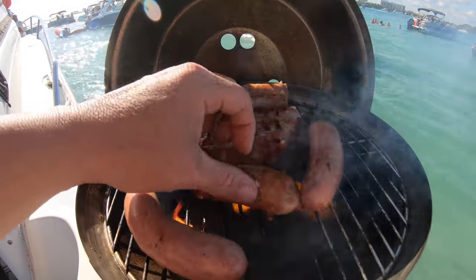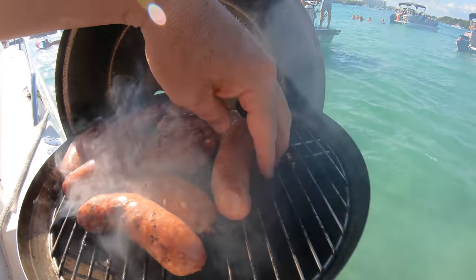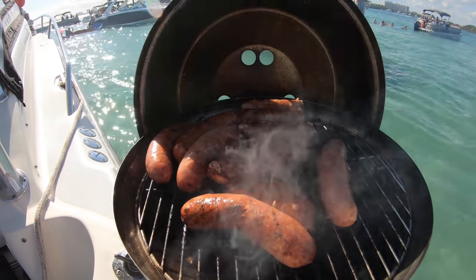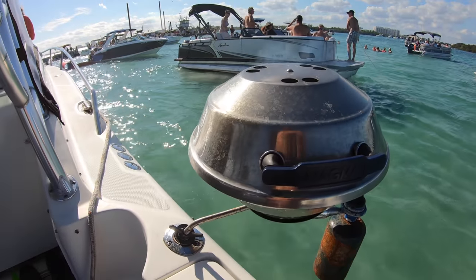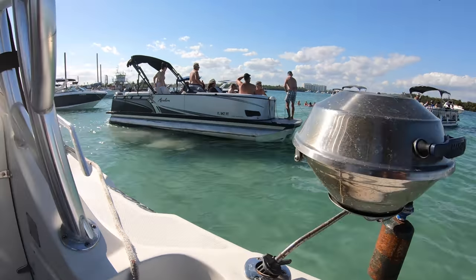Oh, and talking about utensils, somebody said in a comment that they actually want to see me flip a burger with a knife. Well, next time I make a burger on the barbecue, I'm going to show you guys how it's done.